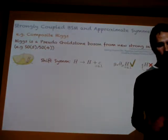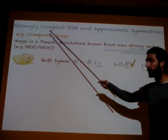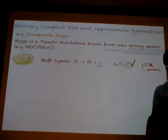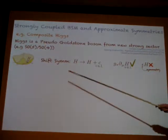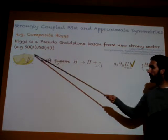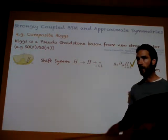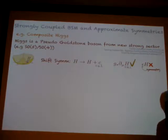So let me be more explicit. One context where you might have encountered this is that of composite Higgs. Then the idea is that the Higgs is just a pseudo-Nambu-Goldstone boson of a new strongly interacting sector. For instance, people have studied in much detail this symmetry breaking pattern in which I have a global symmetry SO(5) broken down to SO(4), and this gives me exactly 4 Nambu-Goldstone bosons which are identified with the 4 degrees of freedom of the Higgs. Okay?